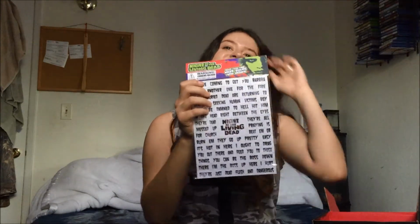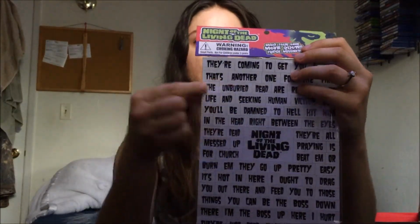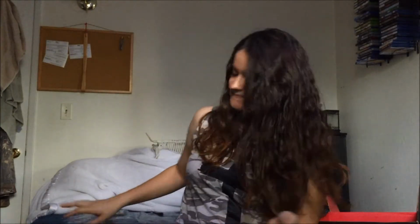Ouch. And it's a lot of magnets. They're actually like little pieces of magnets. You can see, they break off. You can just play it on your fridge and just play with it. Ta-da! Kind of nifty. I like it.